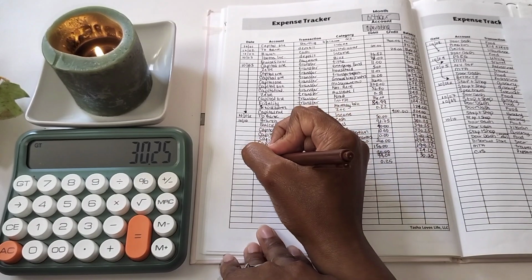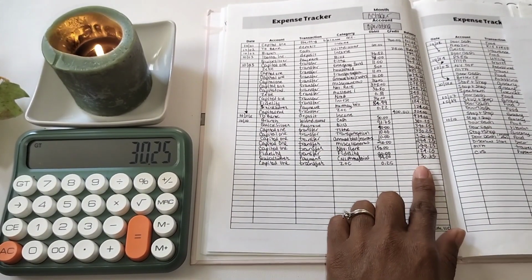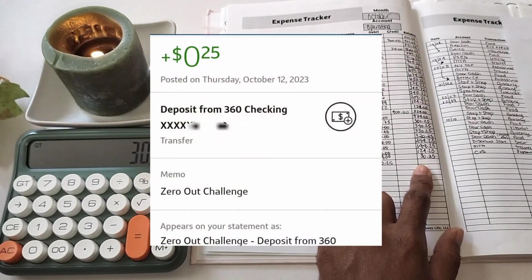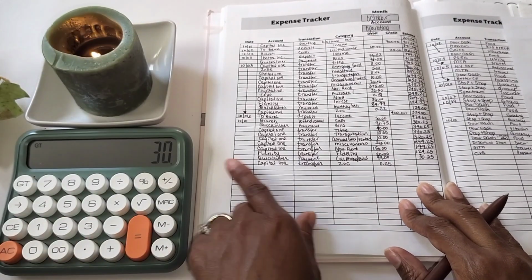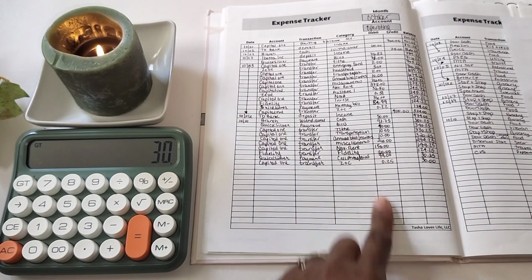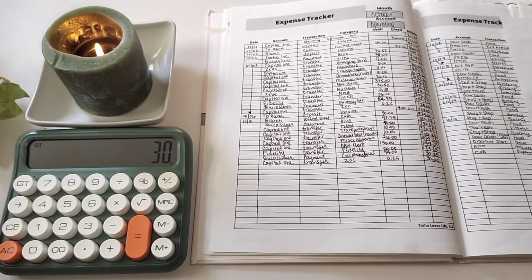And I'm excited about it because that's more money, growing interest, and more money we can put towards the IRA. So low budgets can still invest and save and make things happen. Success, 25 cents sent to Zero Out Challenge, which will leave us with $30 even in this account after those transfers post. And that is my budget by paycheck for paycheck number 2 of October.